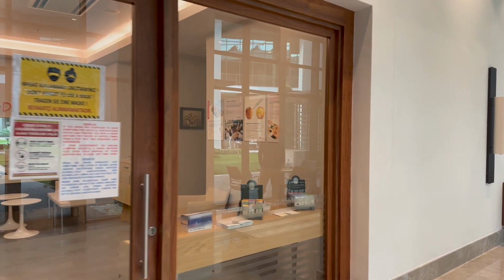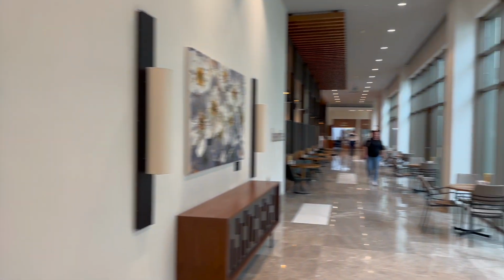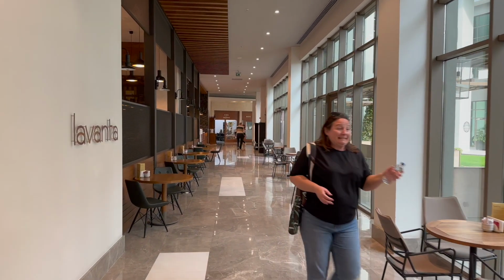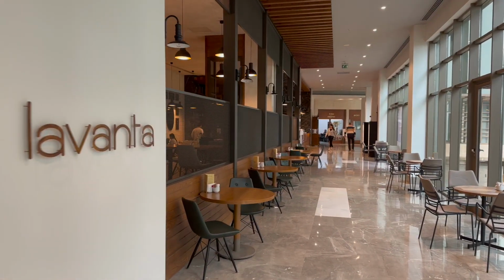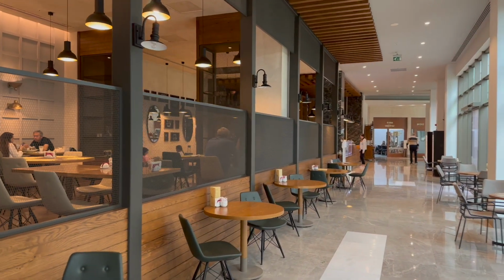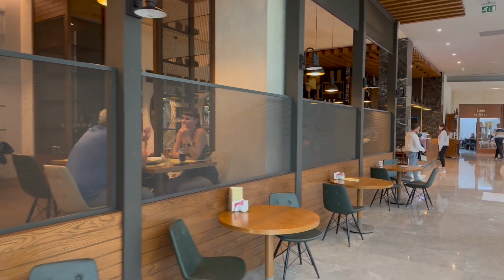This is where your doctors is. Now here's Levanta, which is the other a la carte restaurant. This is where we actually were last night. Absolutely amazing food.